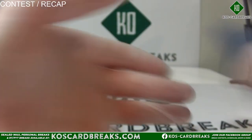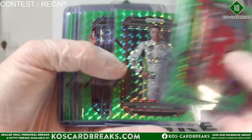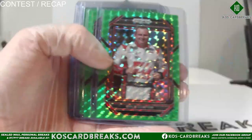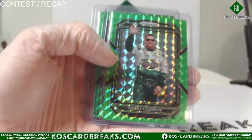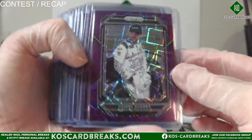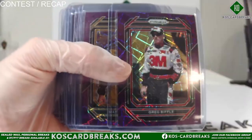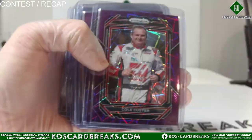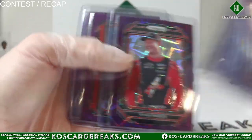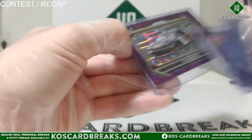We got greens here out of $2.49 for Justin Allgaier, Chris Buescher, AJ, Todd Gilliland, Kurt Busch, Blaine Perkins, Kaz Grala, Cole Custer, Blaine Perkins again, Kaz Grala again, Bobby Labonte, and Chris Buescher. We got purple lasers here for Daniel Suarez. These are out of $1.99. Parker Chase, Nick Sanchez, Greg Biffle, Matt Kenseth, Daniel Hemric, Cole Custer, Christian Eckes again, Kurt Busch, Ryan Preece, Bubba Wallace, and Kyle Busch.